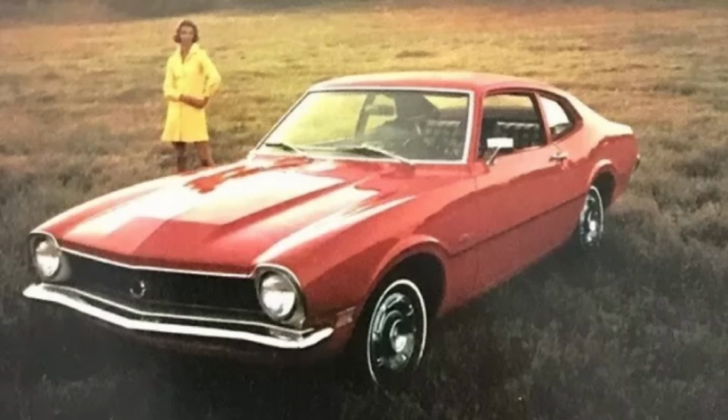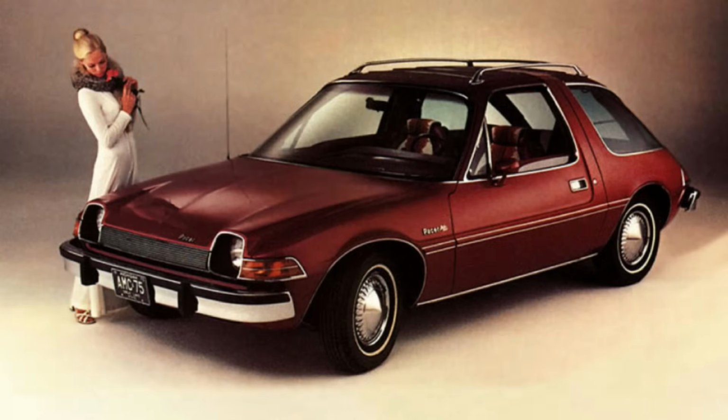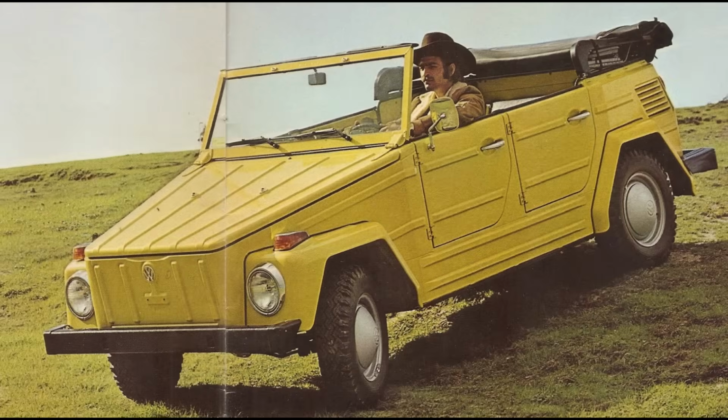Mixed right in the middle of the decade are some cars that were smaller and cheaper. Auto manufacturers were trying to change what they were doing, but in the process, they created some really bad cars. In this video, we will take a look back at some 1970s ugly cars that no one wants back.